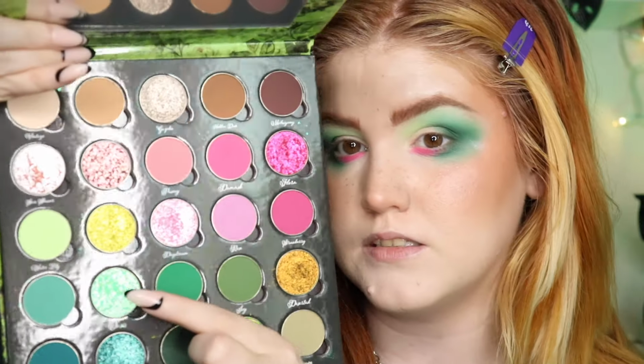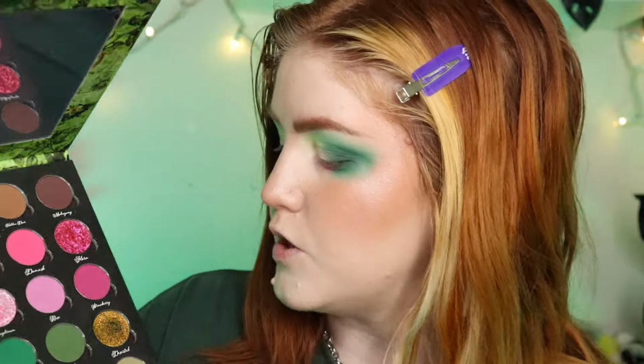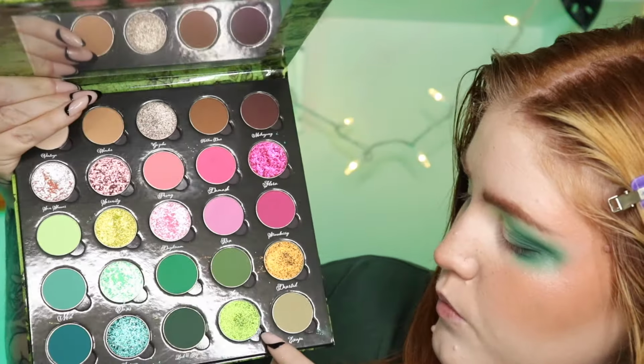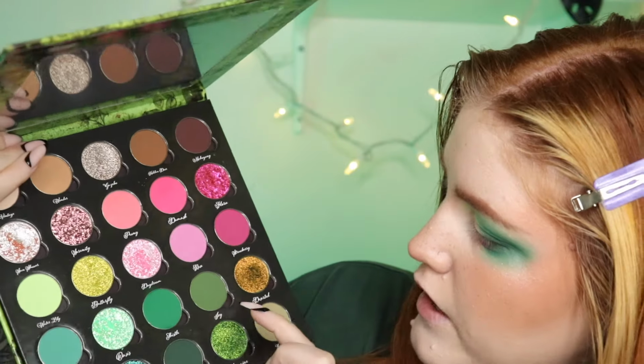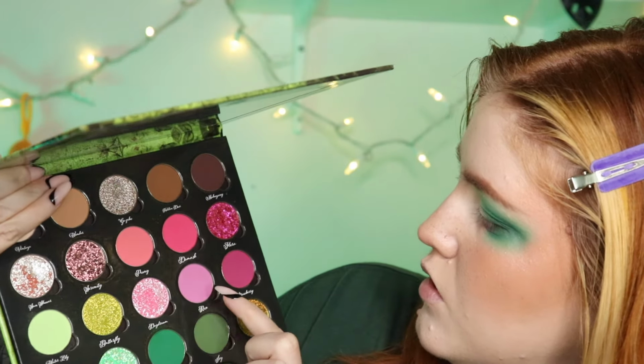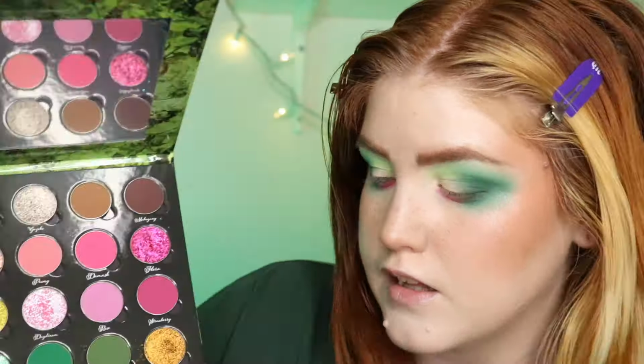Now to decide on the shimmers. I want to put Oasis here. I think I want that on my inner corner and maybe on my brow bone. And I think for my lid, I'm going to go in with Imagine and Butterfly. And I think on my inner lower lash line, I will go in, ooh, I don't know, one of these pink shades. When I get to there, I'll decide. But we'll start with my inner corner and brow bone.